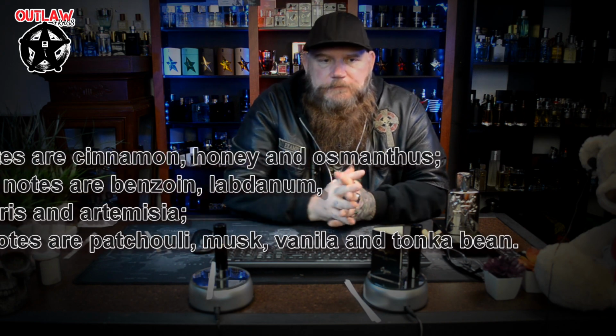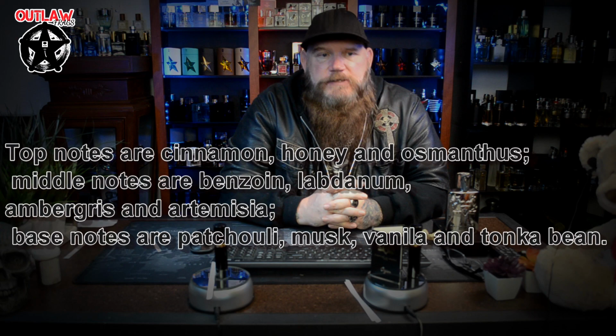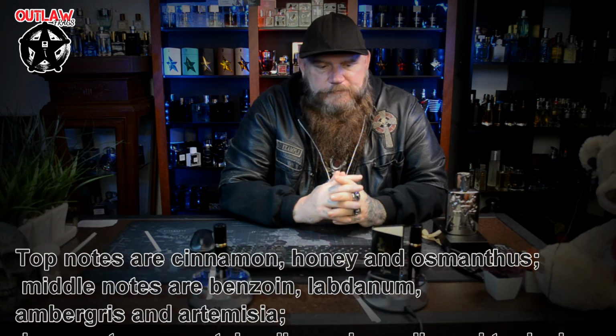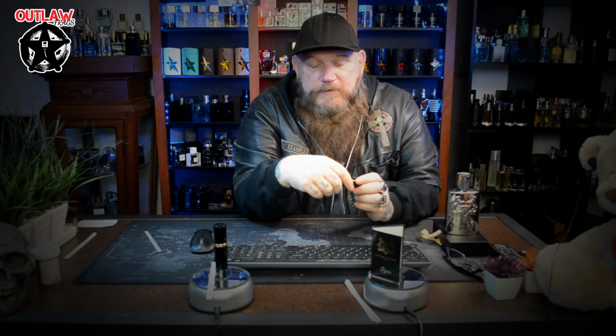And let's take a look at the note breakdown, because I'm noticing when I did my research, they're posting the same notes as what the original has. So with Parfums de Marly, the notes are cinnamon, honey, osmanthus, benzoin, labdanum, ambergris, artemisia, patchouli, musk, vanilla, and tonka bean. All those things are wonderful, especially when you put them together like that. I will say that Babylon Fragrances' version of Oajan, which is named Burning Desire, is outstanding. What I have right here, at this point in time, and they're dried on, is so close I can't tell the difference. If you put this on and then walked out with one on each hand and said, hey, smell these, can you tell the difference? At this point in time, I couldn't.